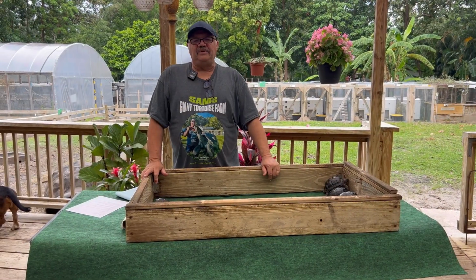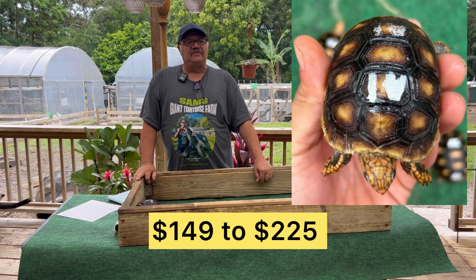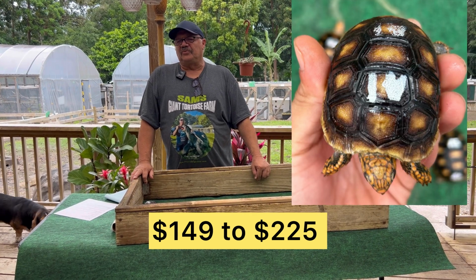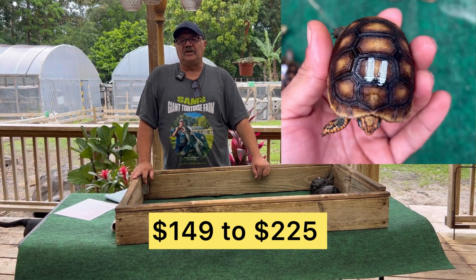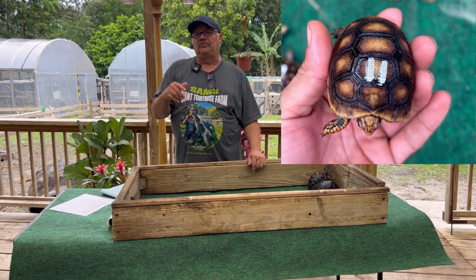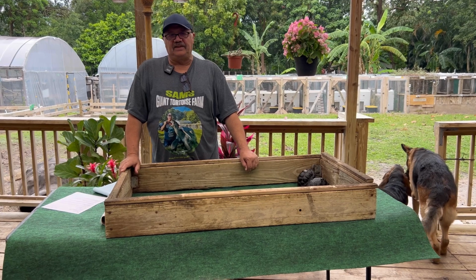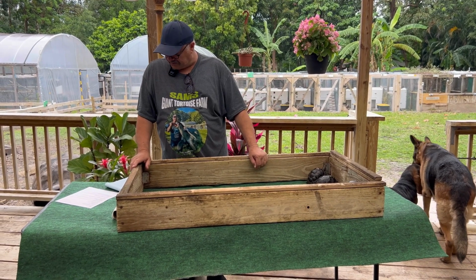We also have some baby RedFoot. They're around 6 months old or so. I have some that are 2 3/4, 3 inches, and some that are almost 4 inches. I'm going to put a link in below for those animals as well. Again, you can take advantage of that buy now, pay later, which is really interesting.